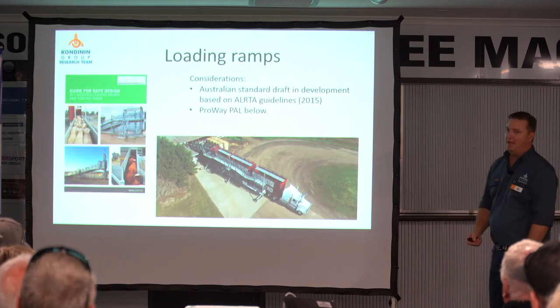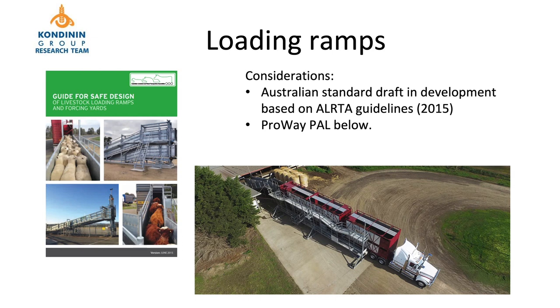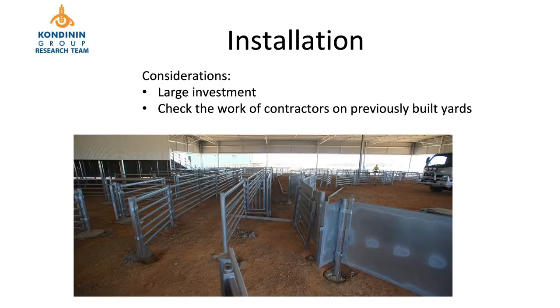Loading ramps, there is a standard being developed off the basis of these guidelines. Examples, this is probably top of the wazza down here, the prayway setup, but the point is that there are some standards emerging, and if you are going to put loading ramps in out of your yards and you're going to make that investment, again, refer back to that standard because there are some specifics there that will keep truck drivers safe and just make life a lot easier when you're trying to load sheep or cattle.